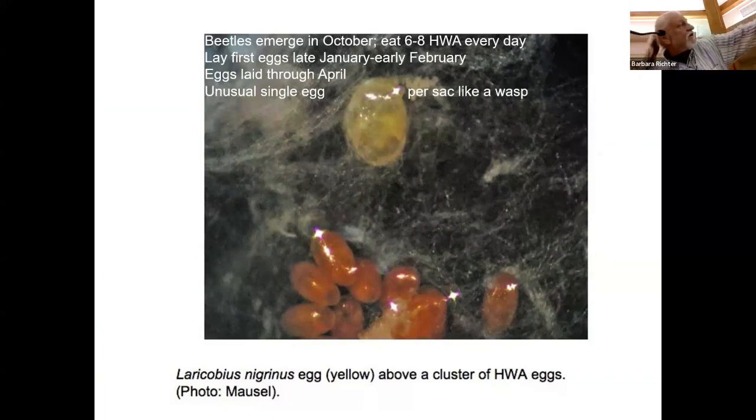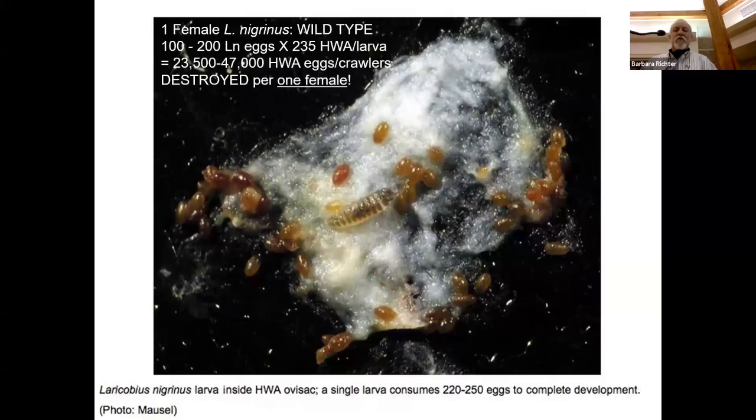And those are Adelgid eggs. You can see they're kind of a burgundy color. And so that's what we were doing. We were opening up these ovisacs and looking for eggs and larvae. Here's a larva. And we were using ethanol to dissolve the wool away from these ovisacs, dripping it on there. I don't do that anymore. I just tease them open. That little larva eats 220 to 250, so I average it out to 235 eggs or crawlers.